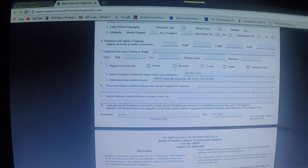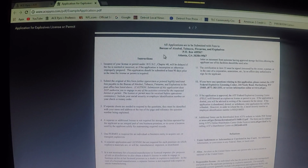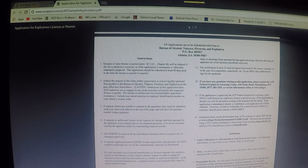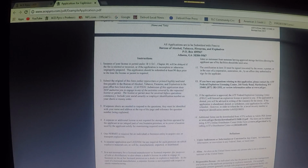When you send it off, the last 2 pages that you download on the application will have instructions for you and definitions to help you understand everything. And this gets sent off right here to the Bureau of Alcohol, Tobacco, Firearms and Explosives in Atlanta, Georgia. I sent mine off, like I said, February 6th, and I think on the statement, February 10th on my credit card, they took their $100. And from there, whatever process they did down in Atlanta, Georgia, it made its way to Detroit, where the agents called me on the 26th. So all in all, that's the whole application process.